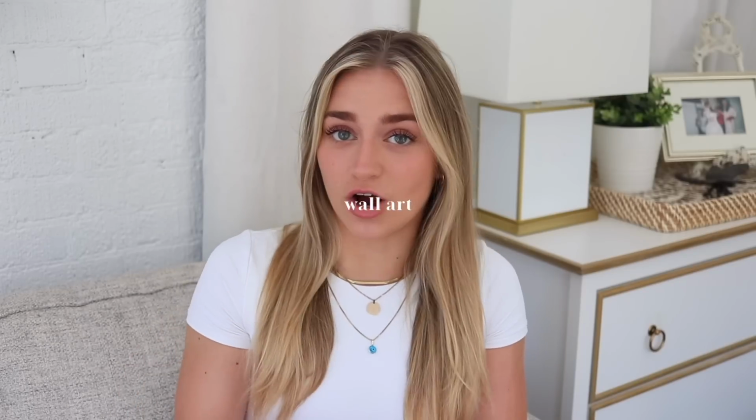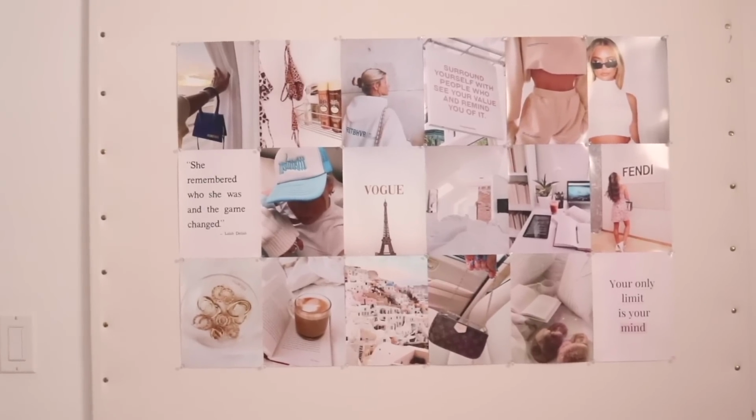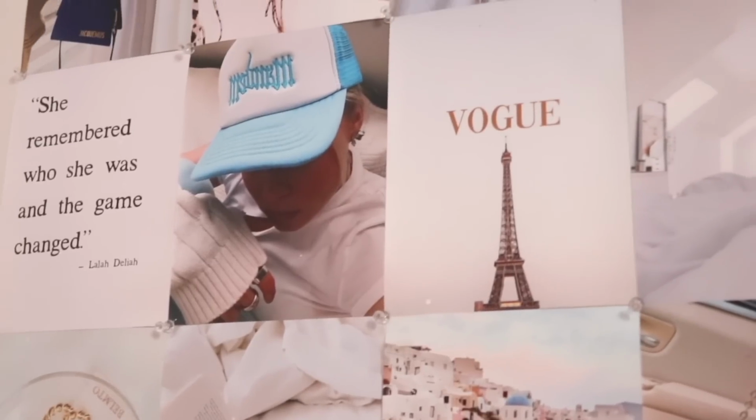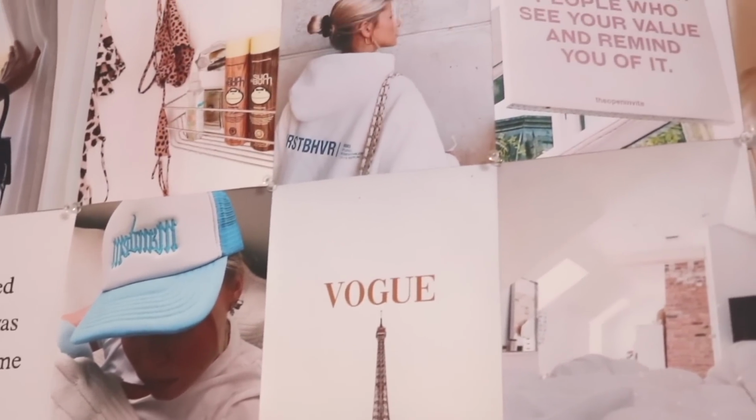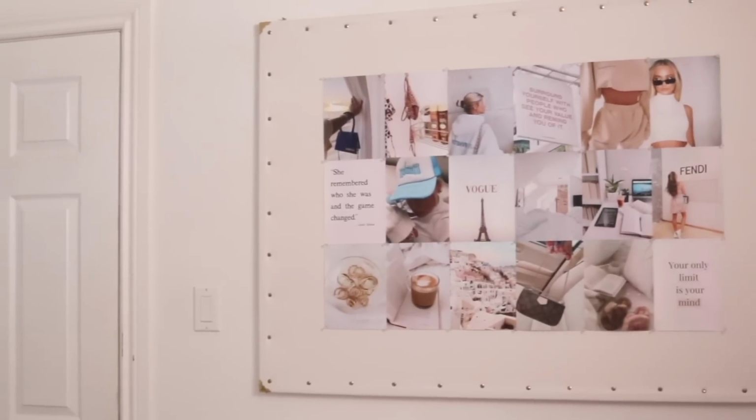Then we have the wall art. Something that I did that was so cheap was just get a bulletin board and put some gold push pins around the edge just to make a little border. Print off 5x7 matte photo prints from Walmart and just stick them on. Make a little vision board, a dream board, and it's super aesthetically pleasing. It adds some color and some brightness into my room, and it's so customizable. And if you decide to change your aesthetic, just take off the prints and print new ones, and you don't have to buy a frame. You don't have to get wall art from online.